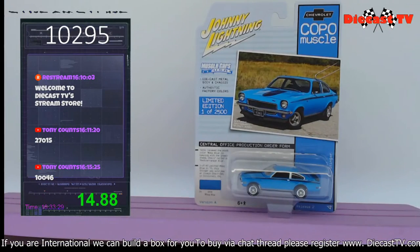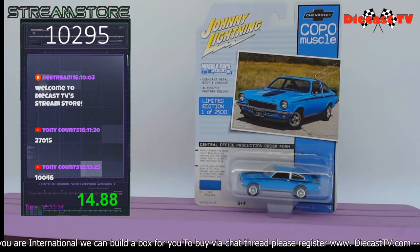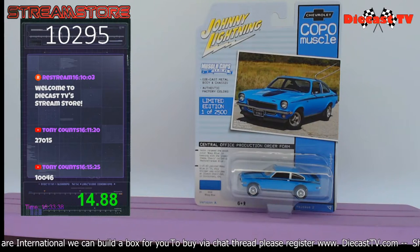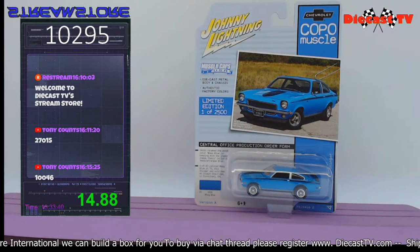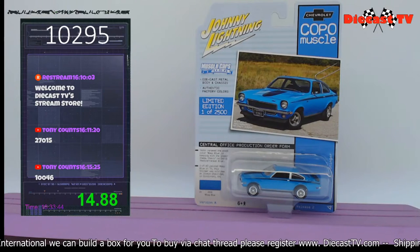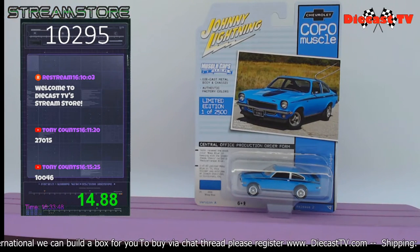Well, looky here. We got Johnny Lightning, a Chevy Copo Muscle. A Muscle Cars USA edition. This is version A from their second release on this particular set of cars. This is a limited edition, of course. It's one of 2,500. This is a 1971 Copo Yenko Chevy Vega Stinger. Pretty cool. It is in Wasp blue.